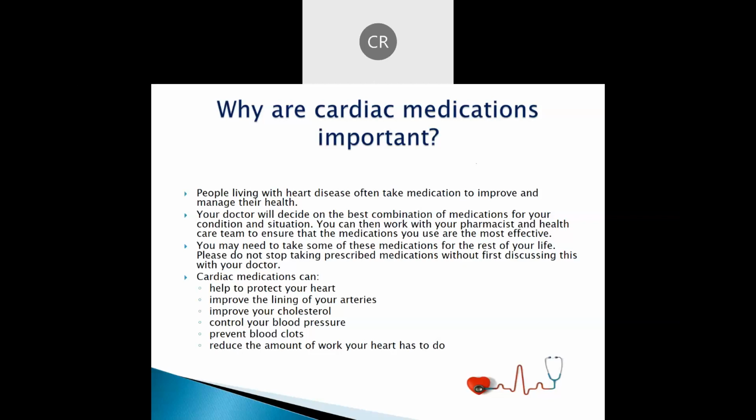Now, it seems like sometimes when you're first diagnosed with coronary artery disease or heart disease, you're put on a lot of different medications, and it can be overwhelming. It seems to be a lot. But each of those medications has its own job. Some are helping protect your heart, improve the linings of your arteries, improve your cholesterol, control your blood pressure, prevent blood clots, and some are reducing the amount of work that your heart has to do. So each one is important in its own way.